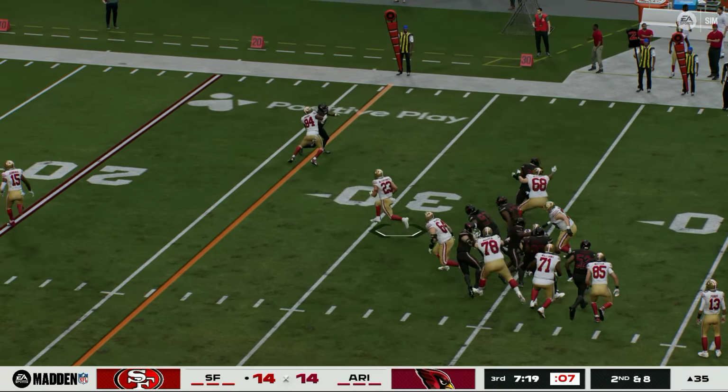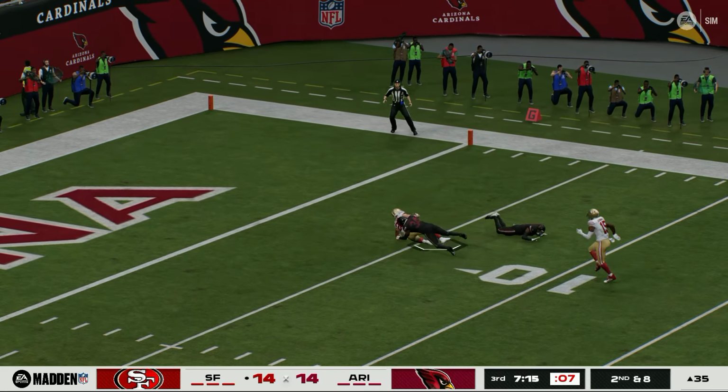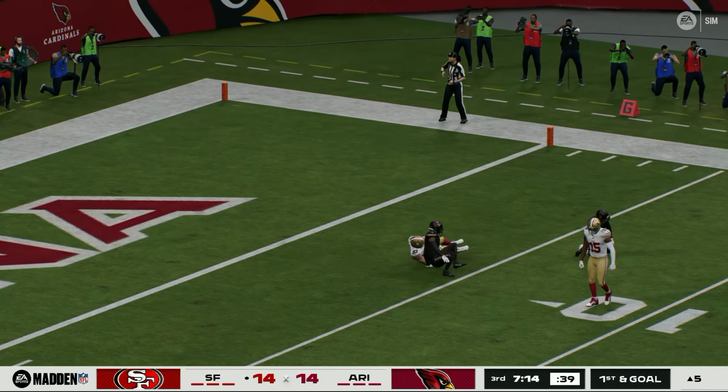Now, a handoff to McCaffrey. Space to run inside the 20. And it will finally be brought down at the Niners' 5-yard line. Big time play by McCaffrey. Gains 30 yards. At the 5-yard line.